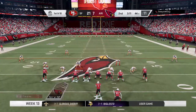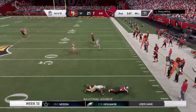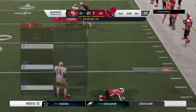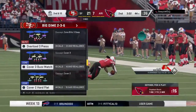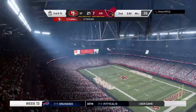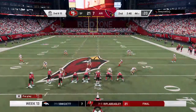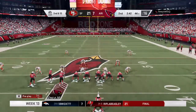Perfectly executed crossing route. Here's Murray. That's complete to his running back, Kamara. Nothing on that one. It'll be second down. Well, that was a simple throw and catch, but even with that completion, 0 yards gained, so they're behind schedule on down and distance. I think they were hoping to get it to him. He could make a man or two miss, but that window closed quickly.